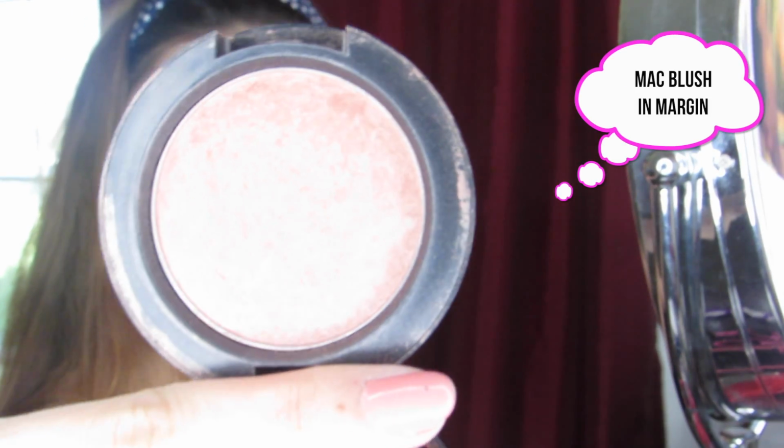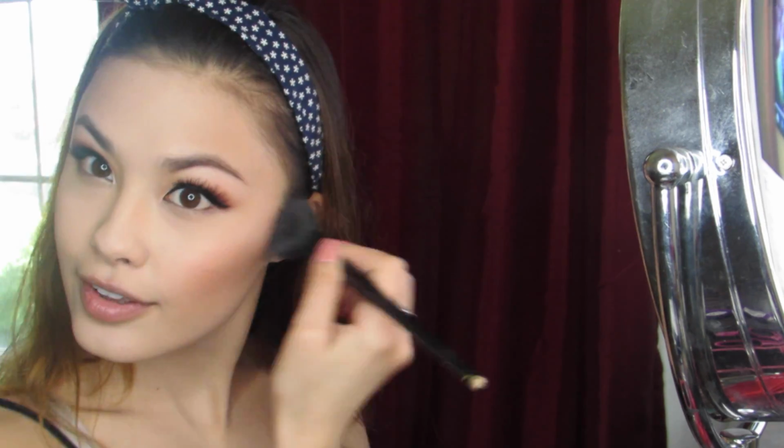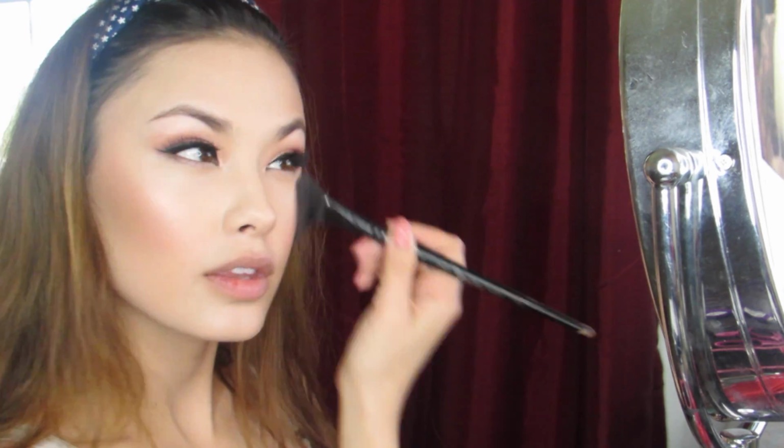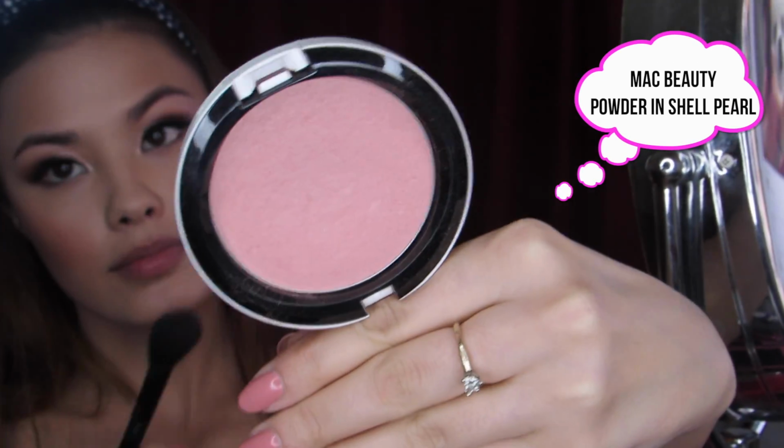For my blush, I want something that's shimmery and looks pretty and glowy on my skin, so I'm using this MAC blush in Margin, which has a little bit of shimmer and highlight to it, so I'm just going to apply that to the apples of my cheeks. And because we are going out at night, I'm going to add a little extra highlight. This is Shell Pearl from MAC, and I'm just going to apply that to the top of my cheeks just to make my skin look more glowy.